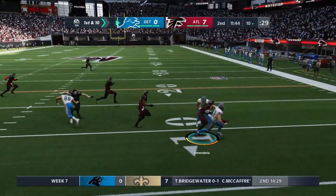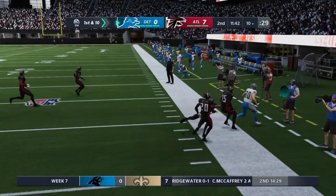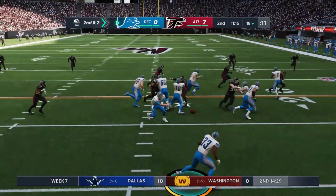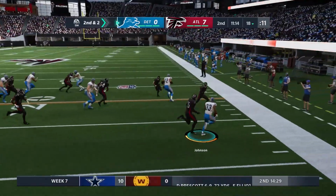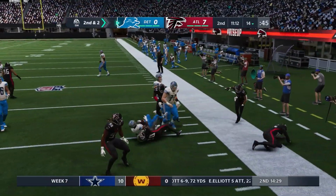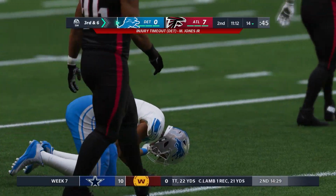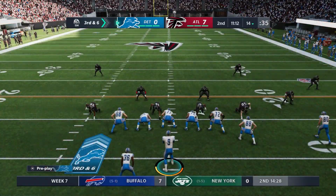Motion play on first down. They're going to do an end around to Danny Amendola. He's going to pick up about 9 on the ground. So now 2nd and 10. It's a toss play to Kerryon Johnson. He's got nowhere to go on the right side. That's actually going to result in a loss of 4. And Marvin Jones is down in pain trying to throw a block. So that could be a big loss for the Lions.